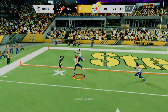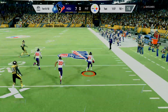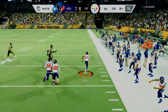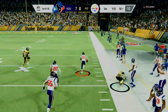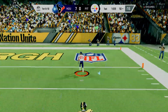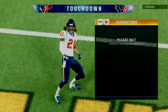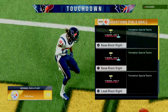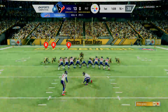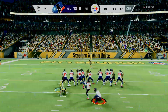To throw again is Roethlisberger. And now nothing but green ahead of him. And they will score a pick 6 for the Texans TD. Now this defense looking like they have come to play, the pick 6, and just like that, it's 13-0 early on.